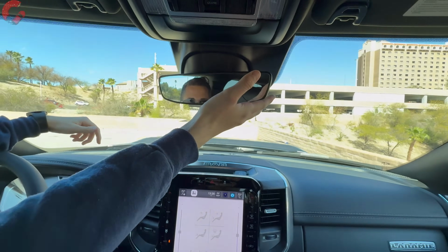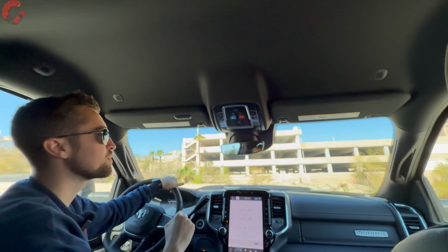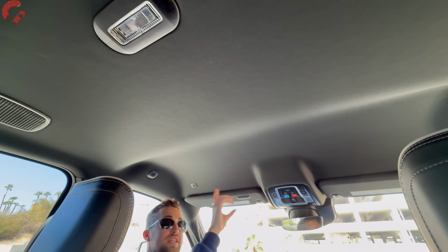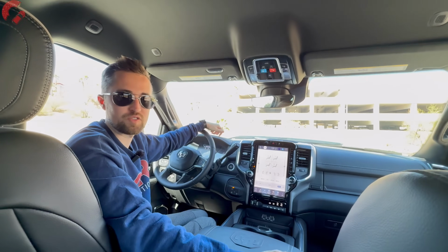Taking a look up top, we've got the auto dimming mirror. You can further upgrade this to a digital camera system if you prefer that. We've got HomeLink remotes located right here. And obviously, as you can see, we don't have the sunroof on today's model. That is an available option though. Just be aware it's a standard size sunroof, not a panoramic option like you have with the Ram 1500.